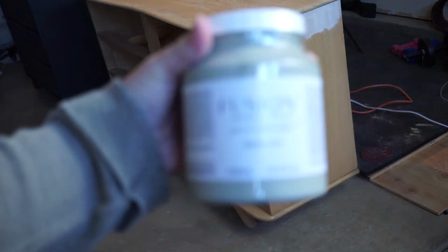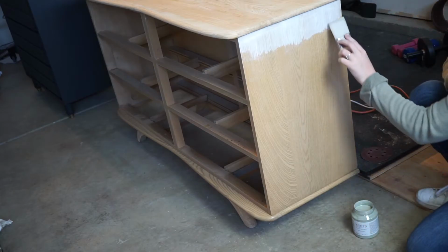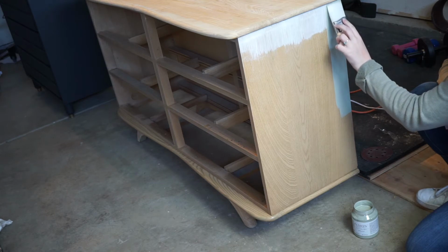Finally, time to paint. I'll be using Bellwood by Fusion Mineral Paint, which is a color I've never used before. My original plan was to paint this a true sage green color, but after a big mix up and ordering the wrong color paint, here we are. This color is still beautiful though, and I'm really glad I get to try it.